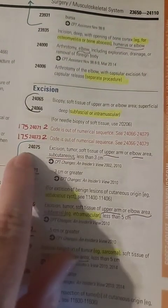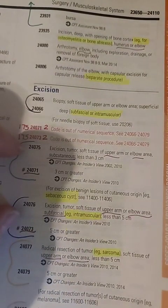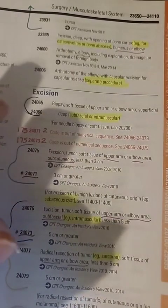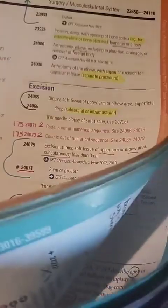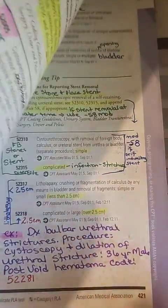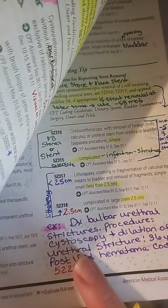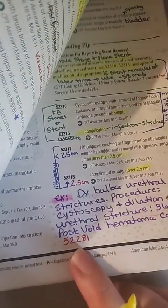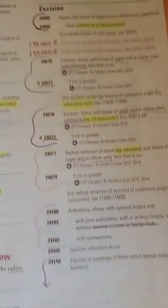So just writing that sub Q here and then sub F here will make a big difference in picking out the right answers. And that's super helpful. And when you go through those practice exam questions, each chapter review question, you can add some little scenarios down here. Like we had a diagnosis of this kind of urethra stricture. The procedure we did was this and this, and how we coded it was going to be this 52281. That kind of stuff can help you out when you do find out the right answer. Super helpful, stuff like that.